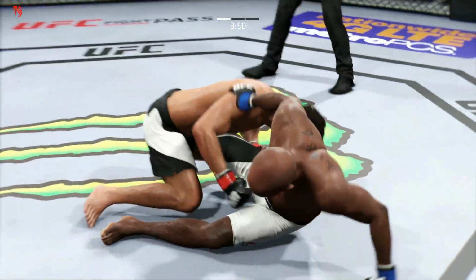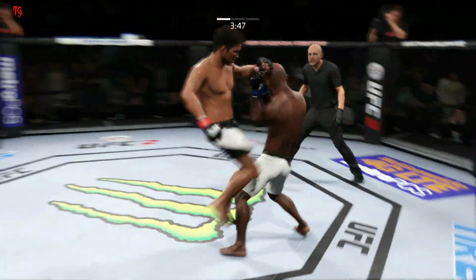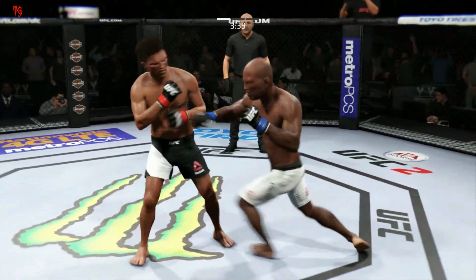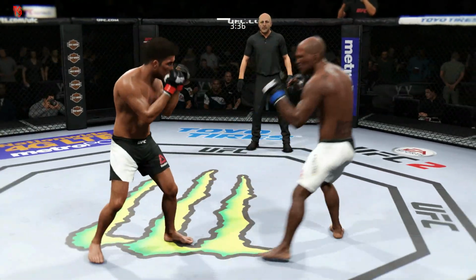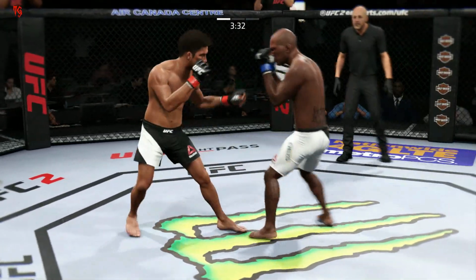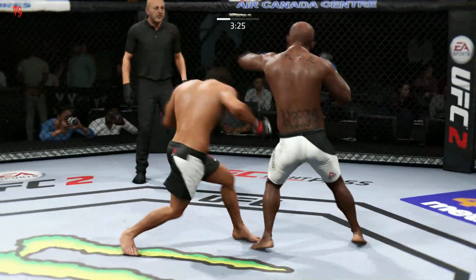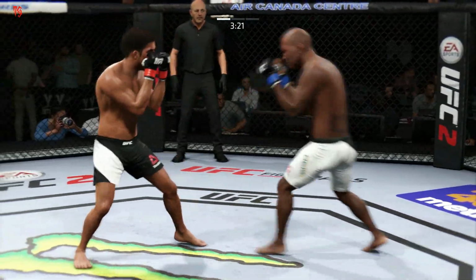Cejudo gets the takedown. He escapes and he gets back up. Nice knee to the body. Oh, huge uppercut. Big right hand. Strong jab. He hurt him with that hook. Back and forth battle.